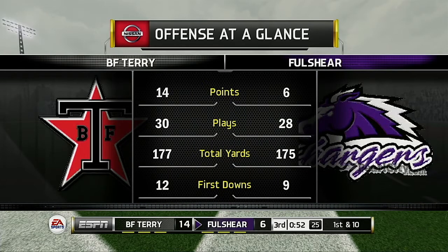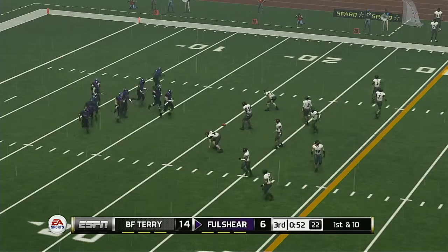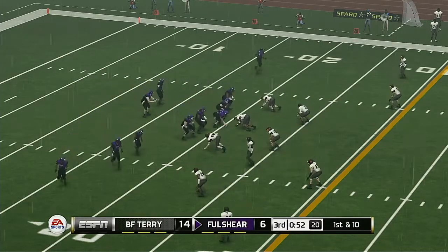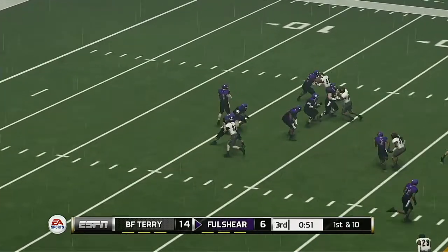Everywhere we go in college football, everybody's got a T-shirt that says finish. Finish. Whether that means finish the game or finish the drive. Right now, this offense is moving the ball, but they're not finishing the drive. They've got to execute better down closer to the opponent's territory.